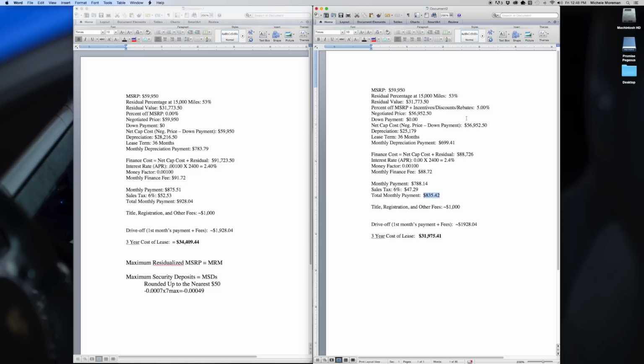Because the last thing I want is for them to say, well, we negotiated the price down to $56,952, and yet the monthly payment was still $928 because they marked up the money factor and made a bunch of money on the financing. The bank that they're going through will give them a cut of the interest, and the higher they mark this up, the more money the finance guy and the dealership are going to make. I'm all for dealerships making money.